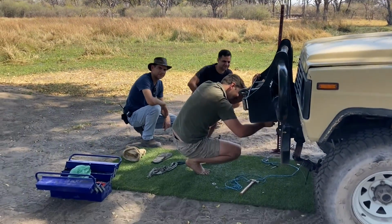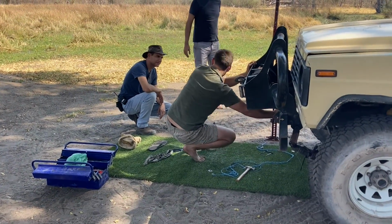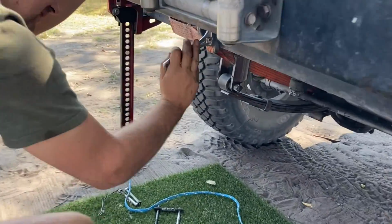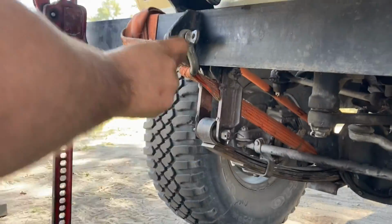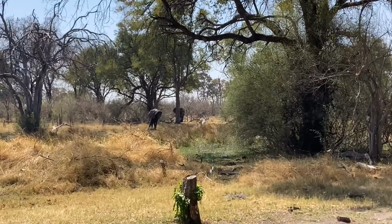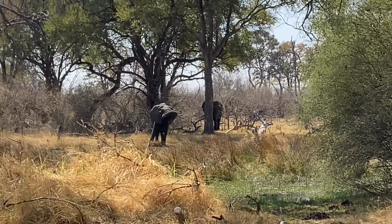After a quiet morning in camp, my brother stopped by, and brought with him a homemade U-bolt. You can actually see it there. And so the rest of the afternoon I spent fitting it, and was able to, in the end, get the vehicle back and ready to go.